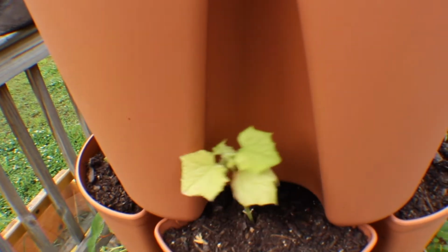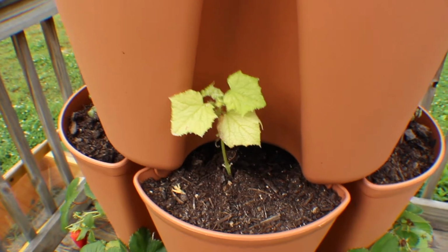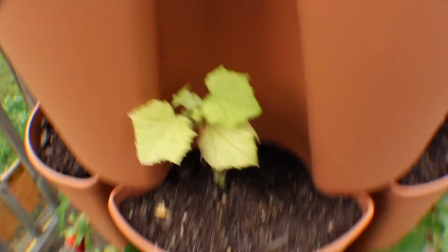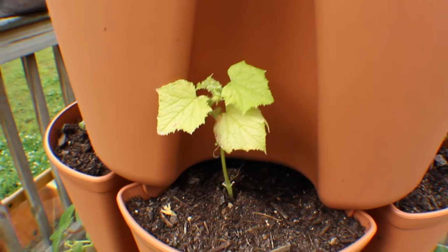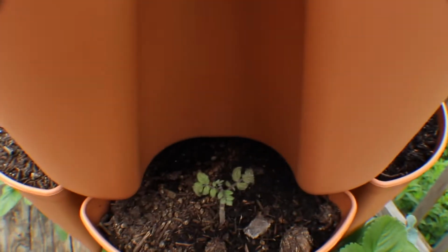This is a cucumber plant I started from seed. It's been through a lot. Doesn't seem like it's getting a whole lot of new growth right now. It did have a couple blossoms on it a couple days ago, but they just fell off. I'm trying to remember the type of cucumber. I think it's SMR, but it's like a smaller plant too, so I thought it might do well in the Greenstalk.